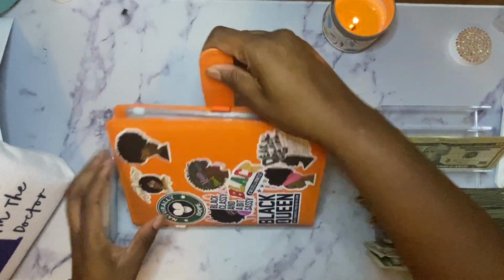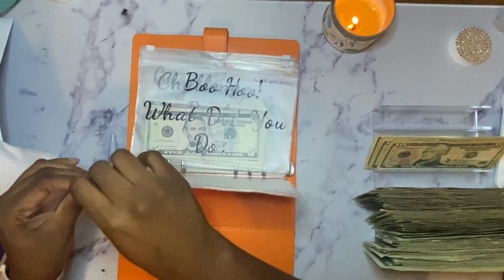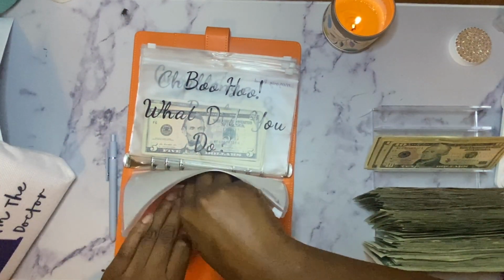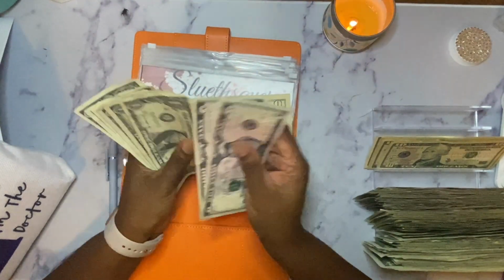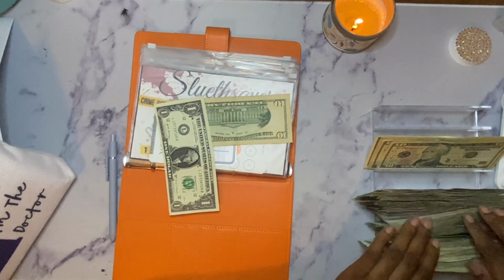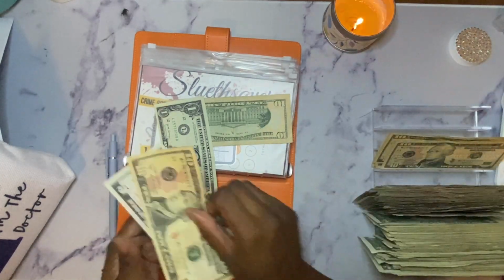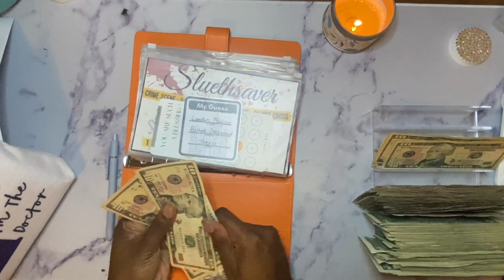The last binder we have to do is this one. Oof, we're so close, guys. We're so close. I'm so tired. All right, here's my money. All right, so my sleuth saver 10, 15, 20, 21, 22, 23, 24, 25, 26. 26.